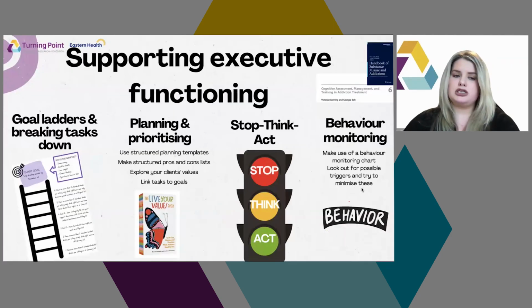And of course, when it comes to supporting executive function, we want to be thinking about setting a goal and then breaking that goal down, possibly even popping it onto a goal ladder to make it really concrete and tangible for clients. When we are helping clients to prioritize information, we want to be linking that to what's important to them, what their values are. And so I've popped a picture there of some values cards that might even be a good activity to do together because that again helps with buy-in and sustaining engagement over time.